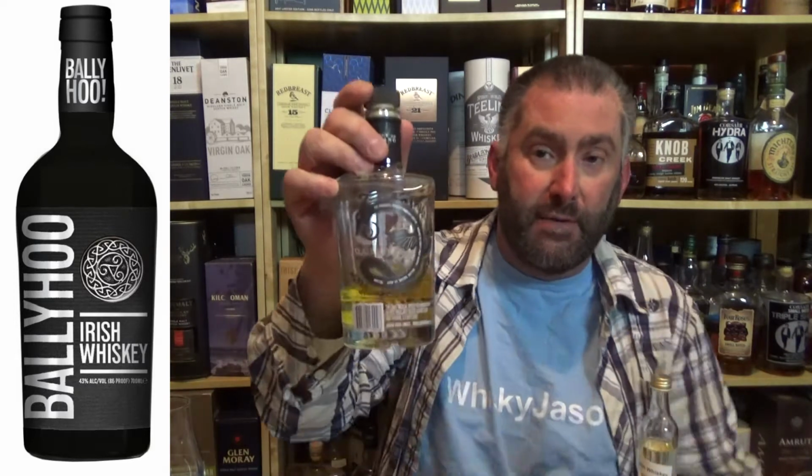And today I have Ballyhoo Irish whiskey. So that is from the Connacht Distillery. So you can maybe see here that nice little symbol. This was the Spade and Bushel 10-year-old single cask Irish cask strength bottling that I also did a video about half of a year ago.